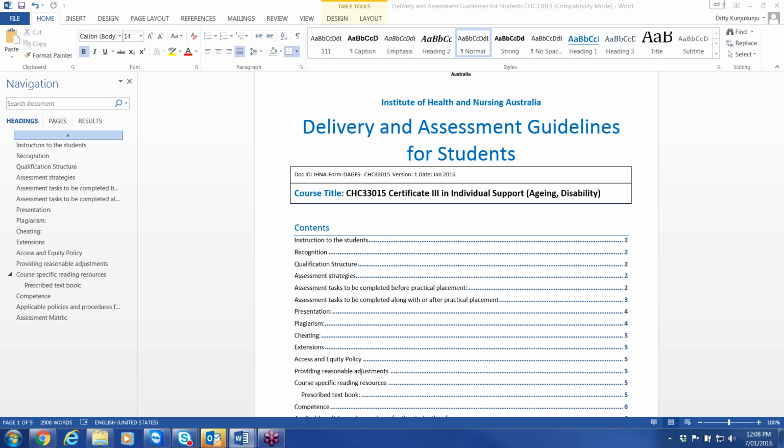We are going to start this course on the 18th of January. Our plan is how we're going to deliver this course. We will have a weekly one-day class across Australia. This will be similar in all campuses. We are going to deliver this course in the same way in all campuses. There won't be any differences.